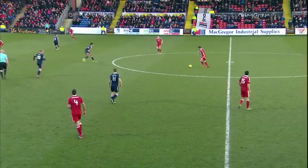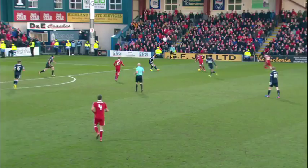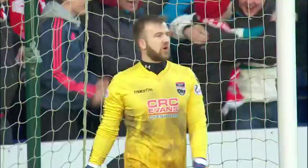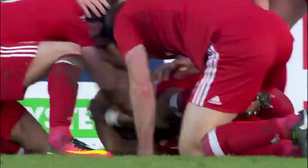Shinnie always available for a pass, then picks out Shea Logan with a lovely ball. The fullback coming inside onto the left foot, and it's found its way in! Shea Logan with a trademark celebration, and Scott Fox, having performed miracles throughout the match, is deceived late in the game, and surely now Aberdeen into the quarter-final of the William Hill Scottish Cup.